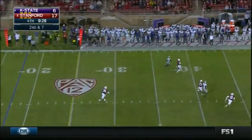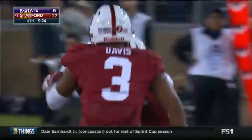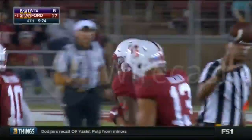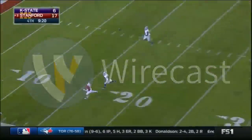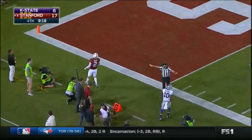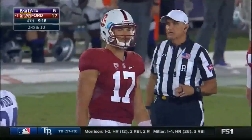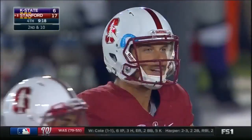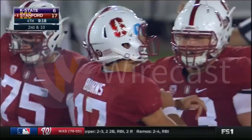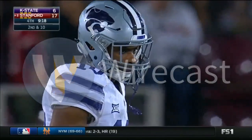McCaffrey fumbled ball. Loose. Picked up by Kansas State. And here they go. Moore down the sideline. Kansas State looking for a break. Moore breaks it inside, but he stepped out of bounds at the 29. Jordan Willis dislodging the football. So Michael Moore steps out of bounds at the Stanford 29-yard line.